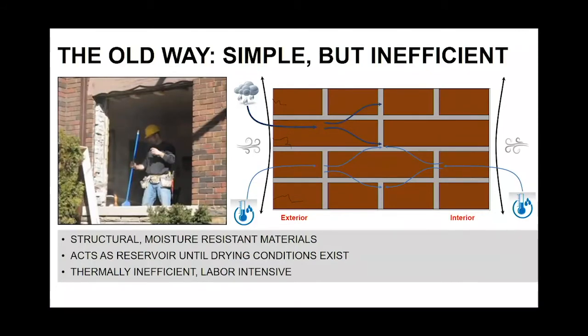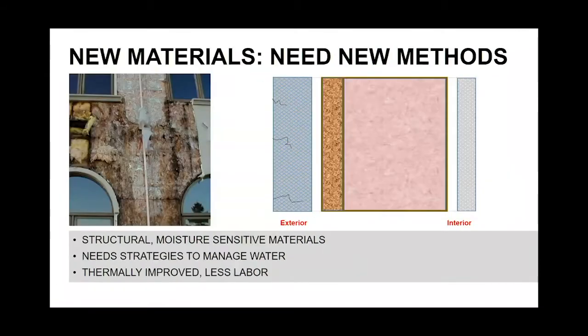Yep, perfect. It is thermally inefficient, but it's also very labor intensive and very expensive from a material standpoint. And it's heavy. You can only build so high with a multi-width masonry wall, right? So we need lighter strategies. We need less labor-intensive strategies in order to build today.